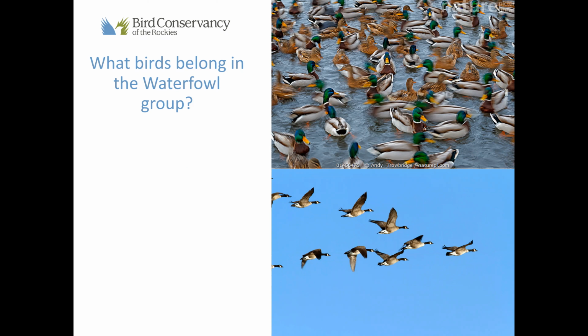So waterfowl are birds that spend most of their time on the water. These birds include ducks, geese, and swans. Again, in the duck group, there are many other types of ducks, so you might have written down a loon or maybe grebes. Those are all waterfowl as well.